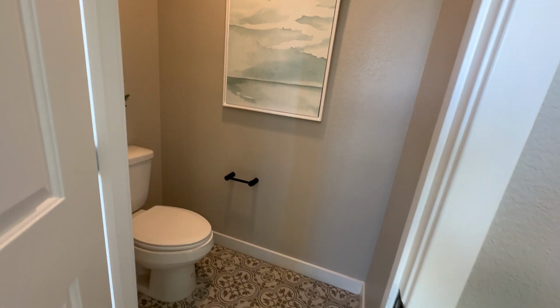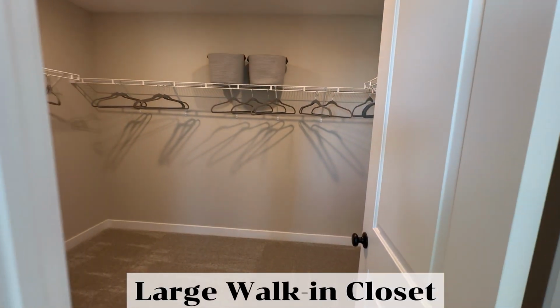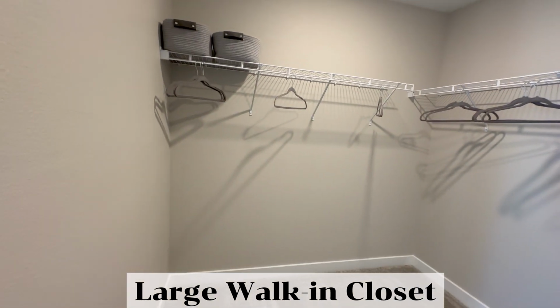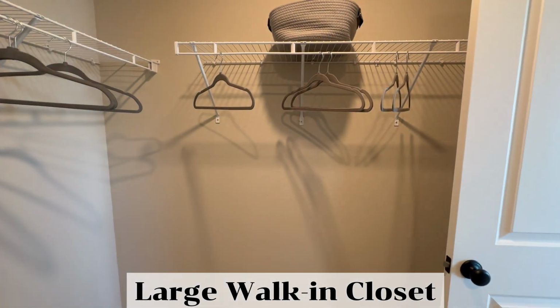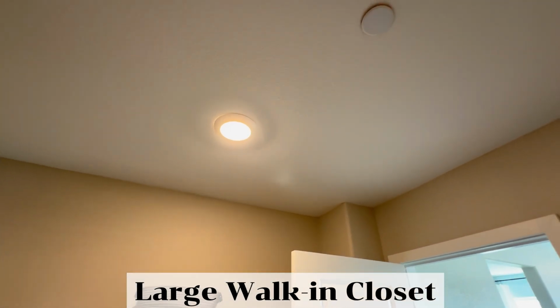Right here is your water closet. And on this side, it's a large walk-in closet. Very spacious. We also added 2 lights inside this walk-in closet.